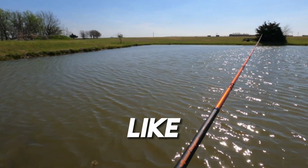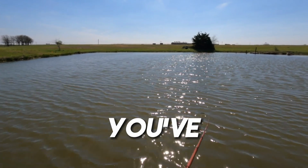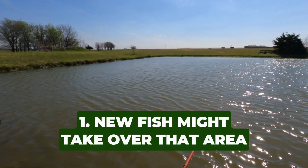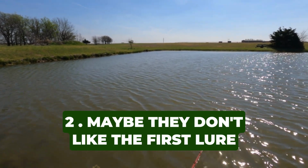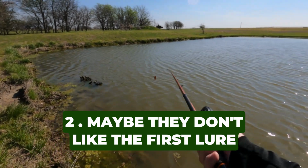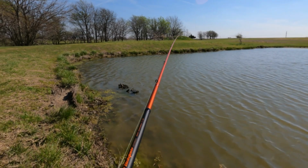In a small pond like this, it's never a bad idea to go back over the areas that you've already fished with a different lure. Number one, new fish have already moved into that area. Number two, maybe the fish in that area just weren't wanting the lure that you were presenting at the time. Now that you've changed, they like whatever lure you're throwing.